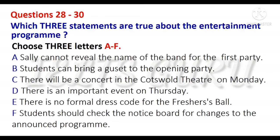Just one point. I'm afraid this event is limited to freshers only. Because of space restrictions, you can't bring a friend tonight. Sorry about that. There's more fun and games on Monday in the Cotswold Theater here on campus.